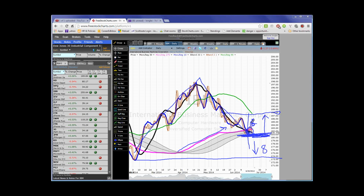Now, if it does hold support here at 182, how far is the next move? Well, a move right all the way back to 198 and retesting the previous high would not be wrong. And if we just took a look, what was the maximum excursion from the 270? We could say it went this far, which was 177 to 200, roughly. So a 23-point move. So a 23-point move from 183 would put it up around 206.